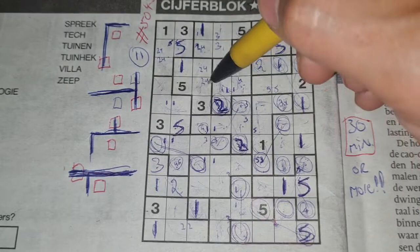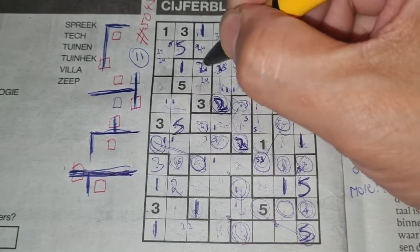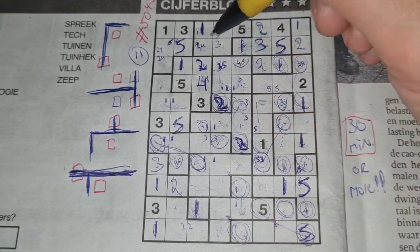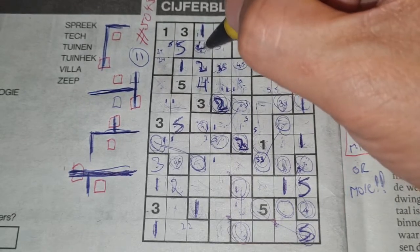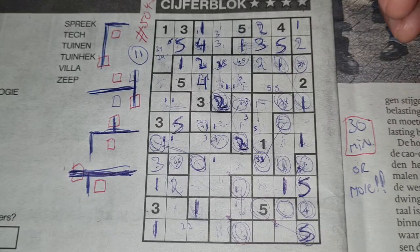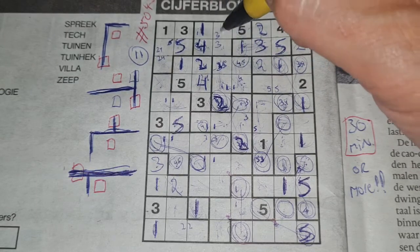Now we have a 2 here, so this box can't be a 2 anymore. That box should be a 2, and this box should be a 4. I've marked this box with a 2 or a 4. Now we have a 2 here, so this box should be a 4. Wow, complicated. Two numbers left in this area, a 3 and a 2.